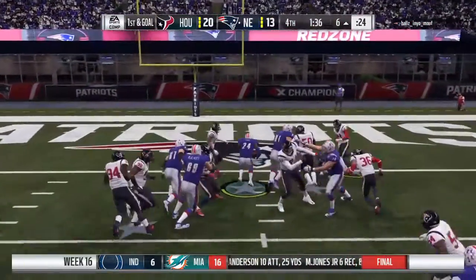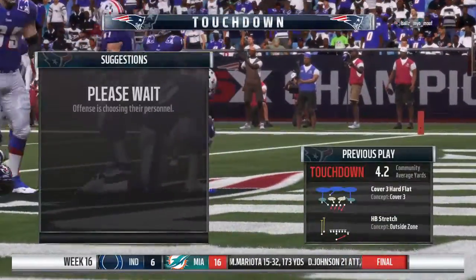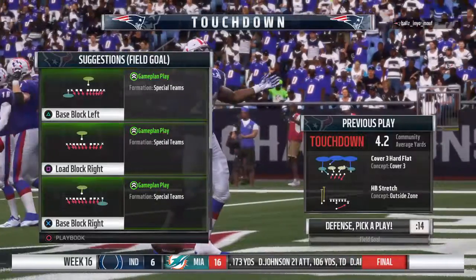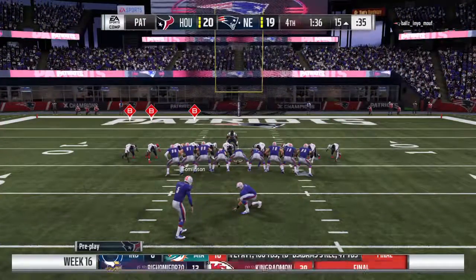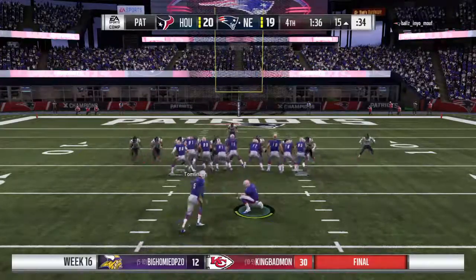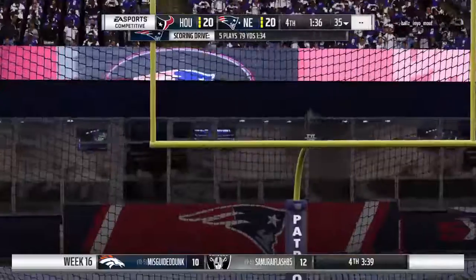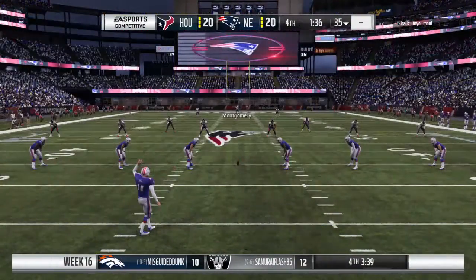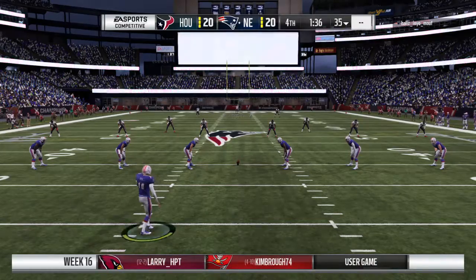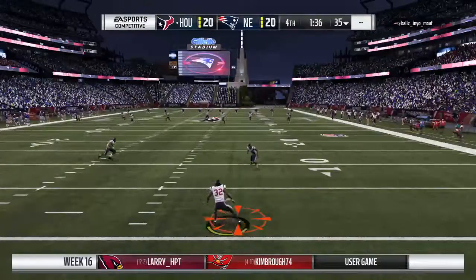On first and goal, Howard. And he'll take it into the end zone for a Patriot touchdown. Jordan Howard, a 6-yard touchdown run. And the Patriots are within an extra point of tying this one up. The extra point, a vital one, and he gets it to go. And we are tied here in the fourth quarter. So here comes the kickoff now, all even here in this fourth quarter.